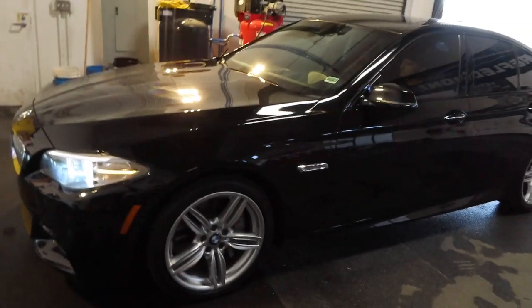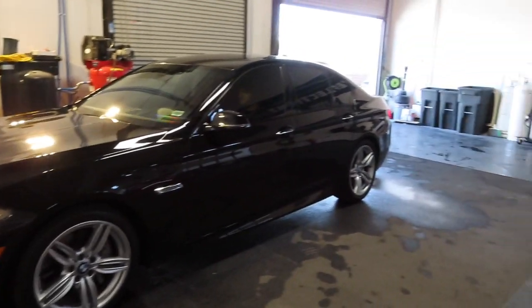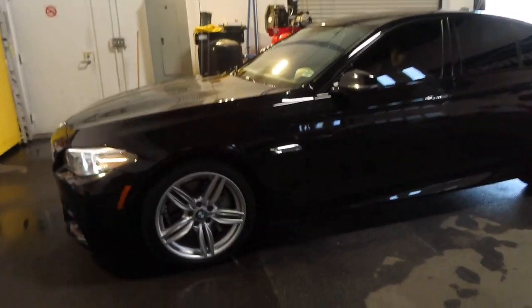Okay, we are back with the next project. We are doing a paint correction on this BMW. Do a quick walk around, maybe show you some of the scratches that are on this. I think it's a little dirty to see those scratches, but it definitely has a lot of swirl marks.